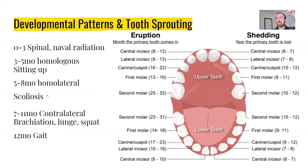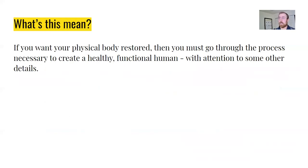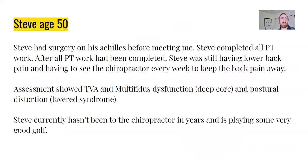Remember, the whole process of correction typically takes about 4 months because we can target it all and get it where it needs to go. Typically, if you're really screwed up and you have a lot of scar tissue, and that goes with attention to some other details, you might be looking more like 6-8 months. Now, he presented with deep core issue and postural disorder.